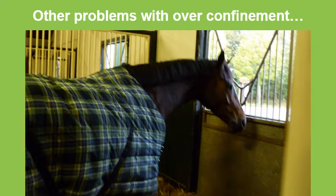Another problem with confined horses is that they tend to not get enough fibre. Keep in mind that research has shown that insufficient fibre causes more stereotypic behaviours such as windsucking or cribbing, etc., and therefore stress, than lack of movement does.